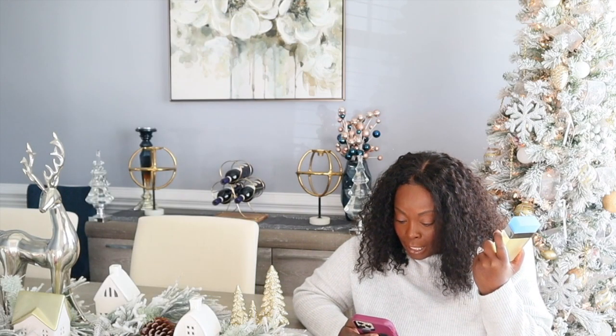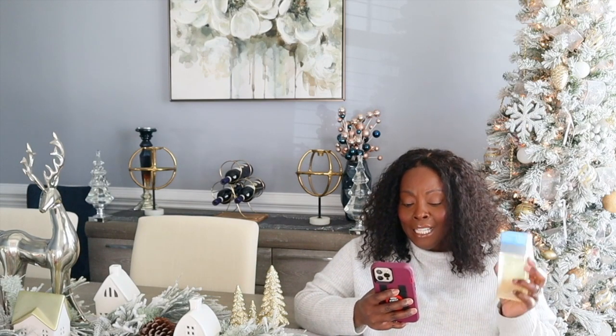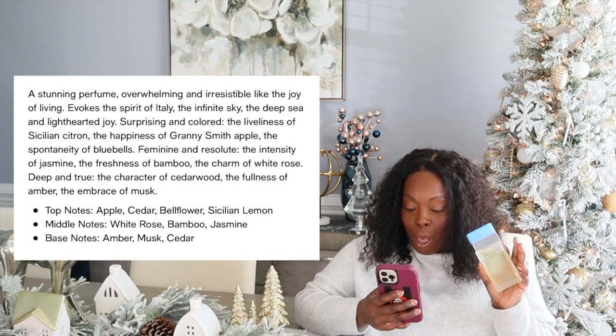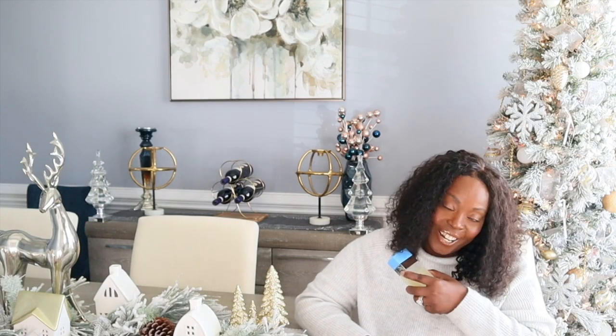Let's see what Dolce & Gabbana say it smells like. It's a stunning perfume, overwhelmingly and irresistibly like the joy of living. The drama of it all, okay? Top notes are apple, cedar, bellflower, and lemon. Middle notes, white rose, bamboo, and jasmine. Base notes, amber, musk, and cedar.